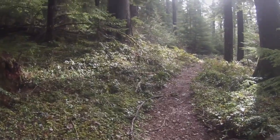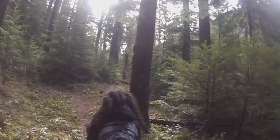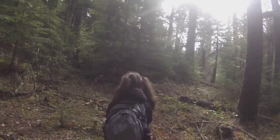Whoa, look. These are the kind of trees that go into the ground. Oh, yeah. You can see it from the outside going into the ground. But you can't see inside when it's in the ground.